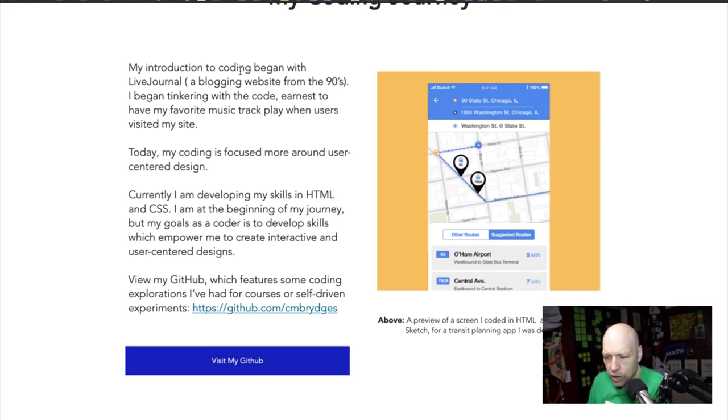My introduction to coding began with LiveJournal, a blogging website from the 90s. I began tinkering with code. Today, my coding is more focused around user-centered design. Currently, I am developing my skills in HTML and CSS. Good. I am at the beginning of my journey, but my goals as a coder are to develop skills which empower me to create interactive and user-centered designs.